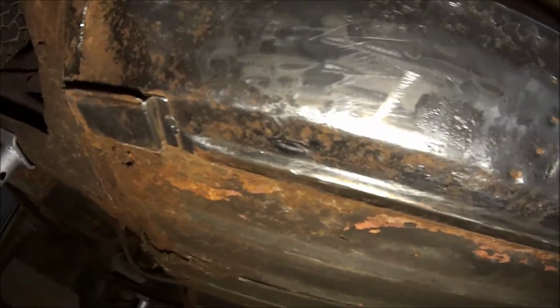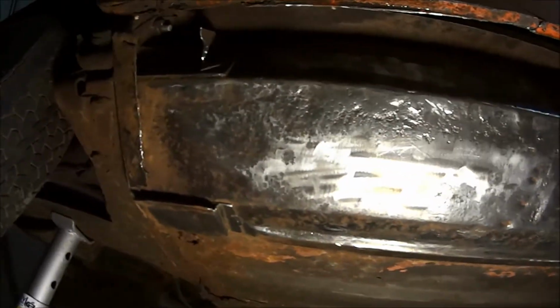I did cut after a little bit because it was probably a bit boring to watch, but I just carried on doing some grinding, and basically I was getting rid of all the leftover weld from where the old oversills were fitted. There's a few little pinholes and it is quite pitted, but I don't think it's too far gone.